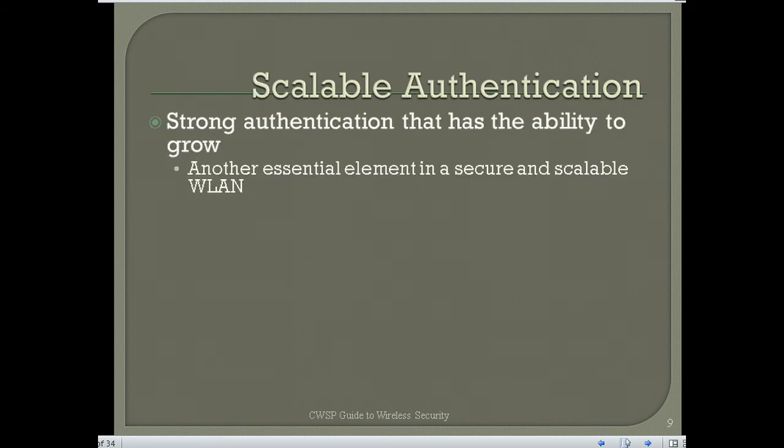Scalable, strong authentication, the ability to grow. You really need to use something other than a pre-shared key. We can obviously use those, and in a small network it works just fine, but if we're in a larger network, the pre-shared key is going to remain a secret probably for maybe 5 or 10 minutes before somebody lets somebody else know what the key is, or if they post it on their workstation or something like that. We want to be able to use something like a Radius server. An element of secure and scalable WLAN is scalable authentication.